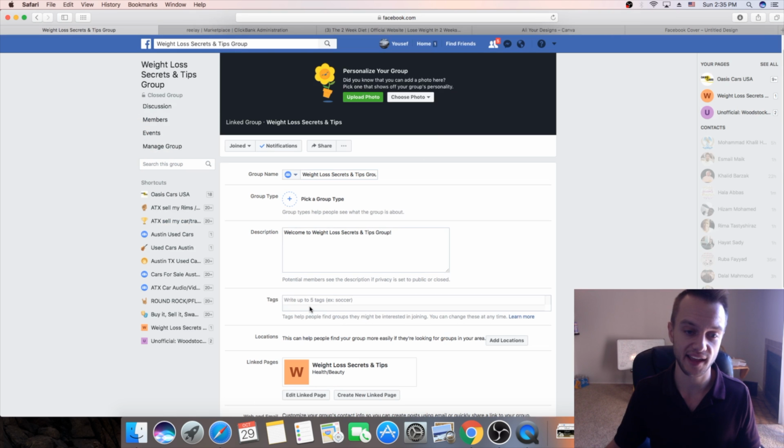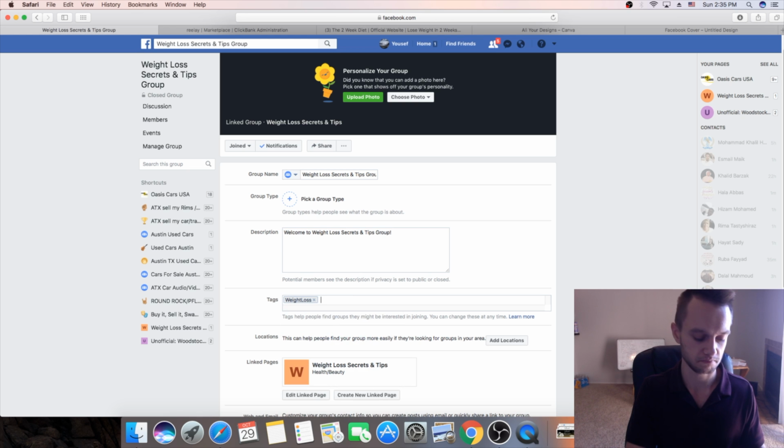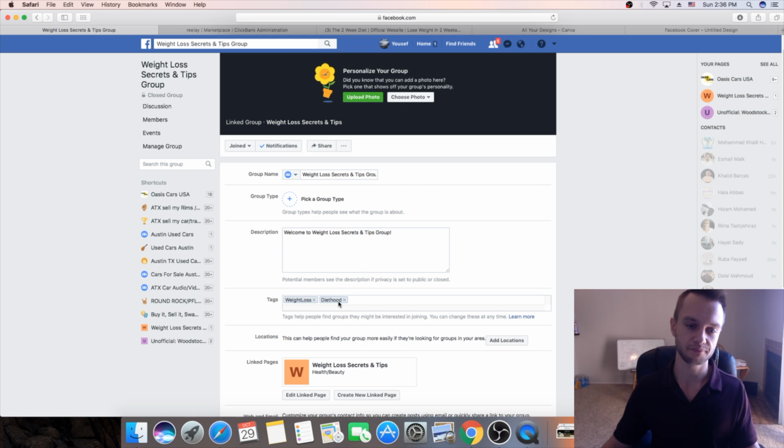Also, you can add tags. It's gonna help you rank well for all related topics and groups to your niche. So you can add here weight loss, diet, stuff like that.